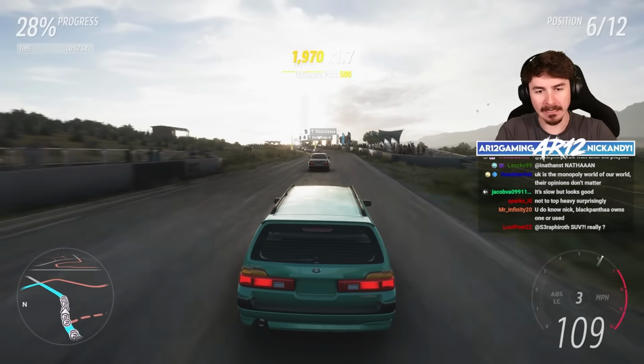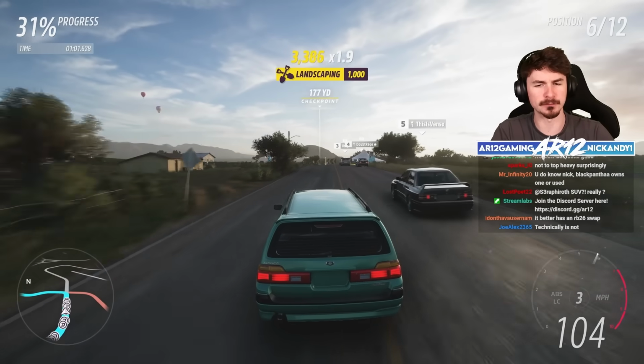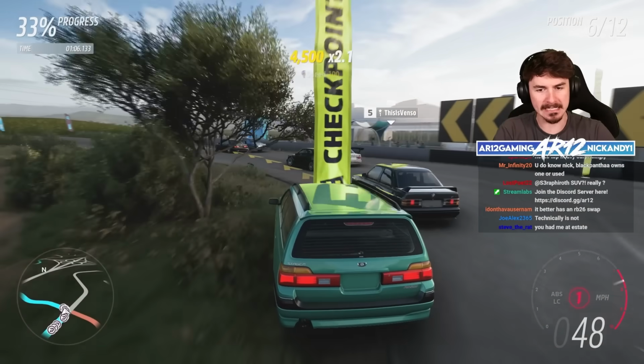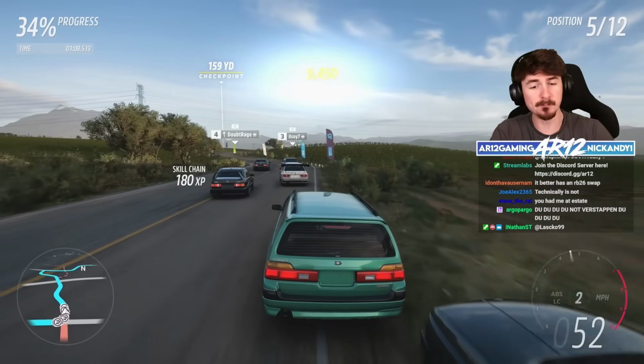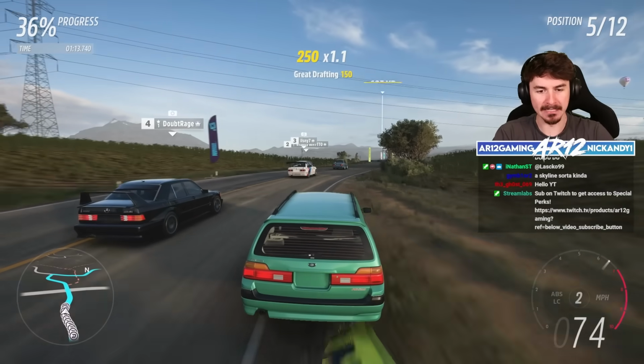Back in the 1990s, obviously estate cars were quite a big thing. Like, there were a whole bunch of Subaru estate cars. There were a whole bunch of Volvo estate cars kind of making waves and so on. They were like the big thing at the time. Nissan wanted to jump on the trend and made this.